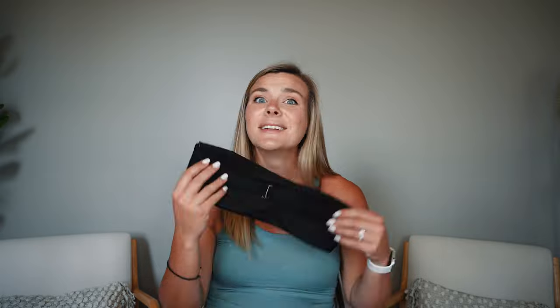So great for minimal tan lines. That's usually how I think about it when I'm buying a bikini. I'm like, is this gonna give me crazy tan lines? If the answer is yes, I don't buy it. If the answer is no, sign me up.